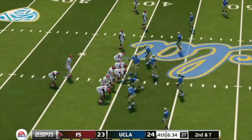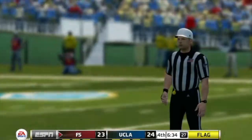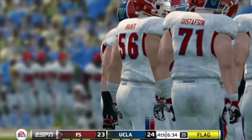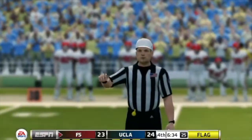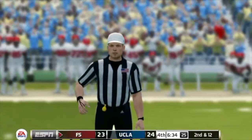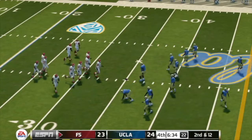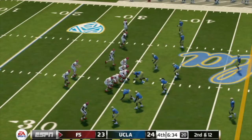Somebody jumped early down there. False start, offense. Sometimes what happens on a false start is a lineman will see movement on the other side of the ball and be coaxed into jumping early. From their own 35-yard line, it's second down.